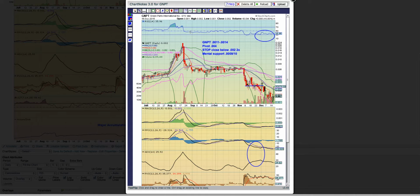Okay, so this is the ticker symbol I was talking about, GNPT. This is what I call a line of symmetry trade. If you notice here, it did lose its support here. At this range, you're noticing that the low of 25 was breached.